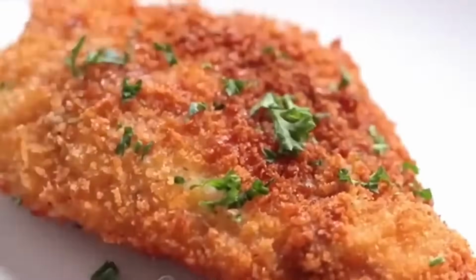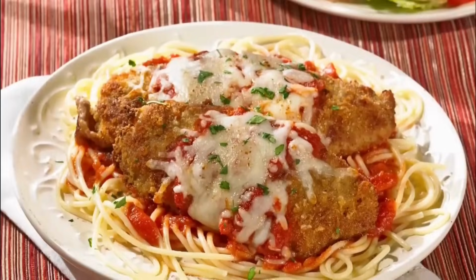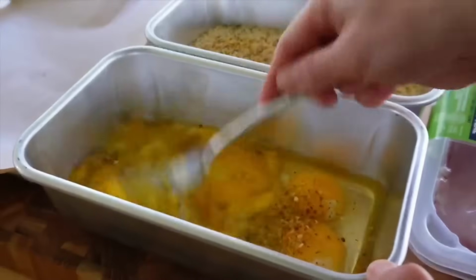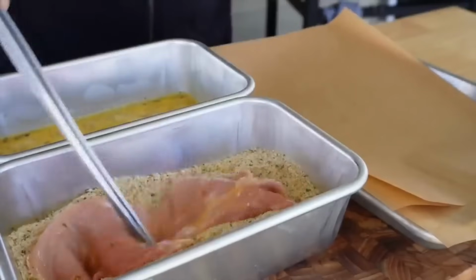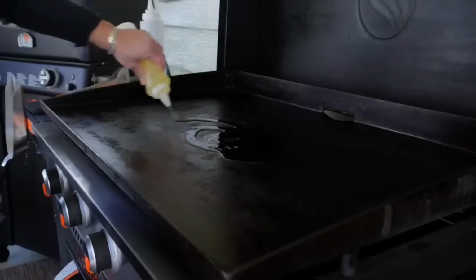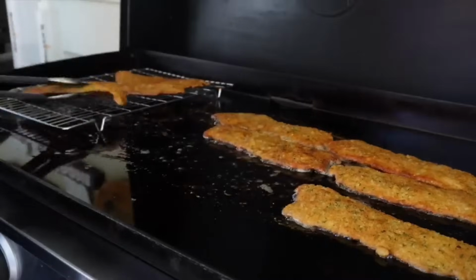Veal Parmigiana brings a little taste of Italian-American heritage to the table, featuring breaded veal cutlets smothered in tomato sauce and melted cheese. Born in the kitchens of Italian immigrant communities in the U.S., this dish was a clever adaptation of traditional Italian recipes, tailored to American tastes. It first surfaced in the early 20th century, with Italian-American families swapping out eggplant for veal. Introduced in Italian-American eateries soon after, veal Parmigiana became a staple.